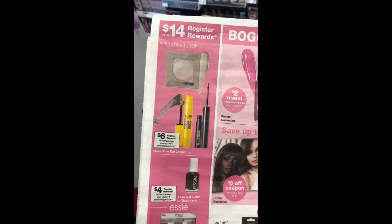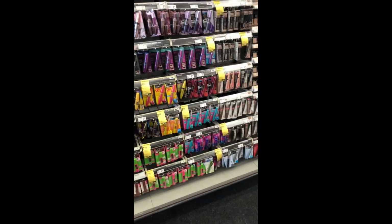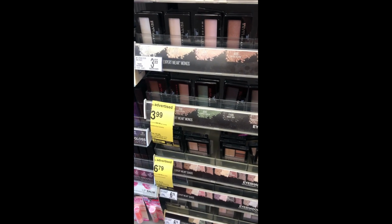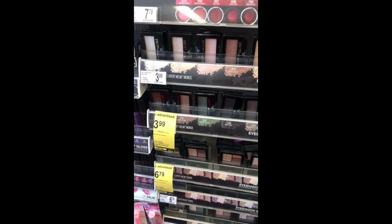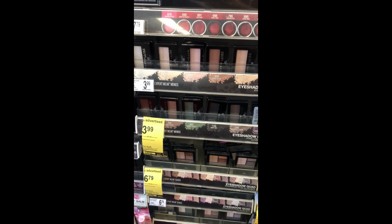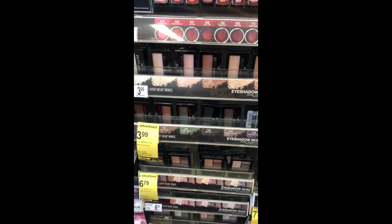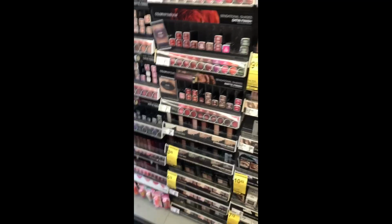Okay, Maybelline this week is buy 2 participating products, get a $6 register reward. Nothing is tagged as far as what actually works for this deal. So the cheapest thing to do would be to grab 2 of these single eyeshadows at $3.39 each. Total would be $7.98. Use a $1 off 1 digital coupon from our previous inserts. You're gonna pay $6.98 out of pocket and get back a $6 register reward. It makes them just 49 cents each, so really hot deal on some makeup.